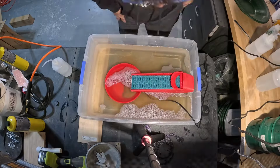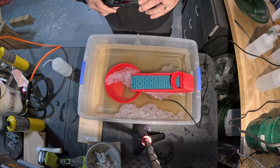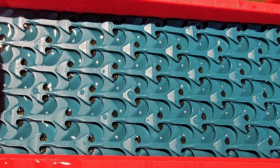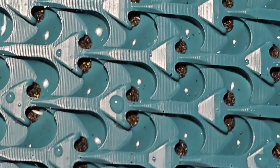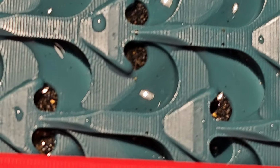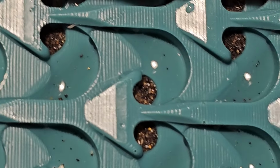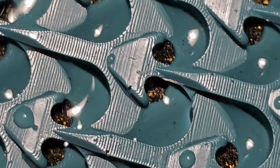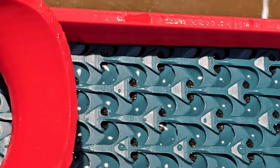And that is that. Let's get a first glance with my phone. Let's see if we got any gold. Let's see if we can find some gold in here. I'm gonna zoom in. It looks like we did find some gold in here. It looks like gold way up here. Yeah, way there. So let's pull out the mat and find out.